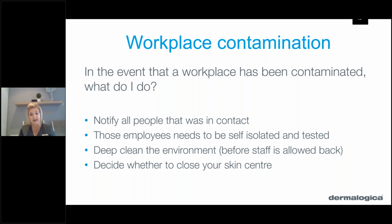You will need to deep clean your environment completely and disinfect it before you allow any staff to return. Then, once that deep cleaning is done and you're 100% sure everything is clean, you can decide whether you're going to close your skin center or reopen it. That would obviously be up to you.